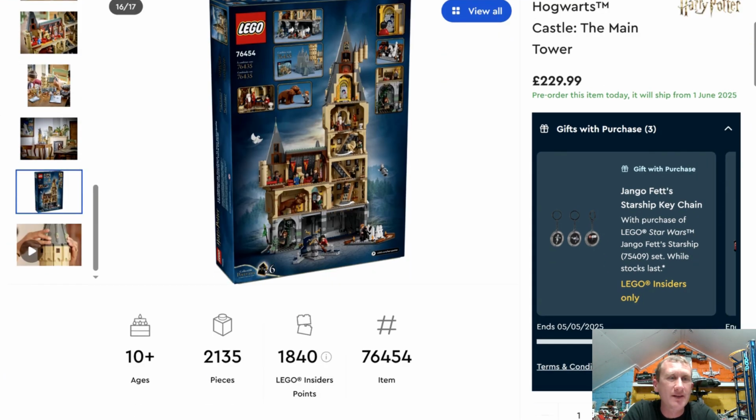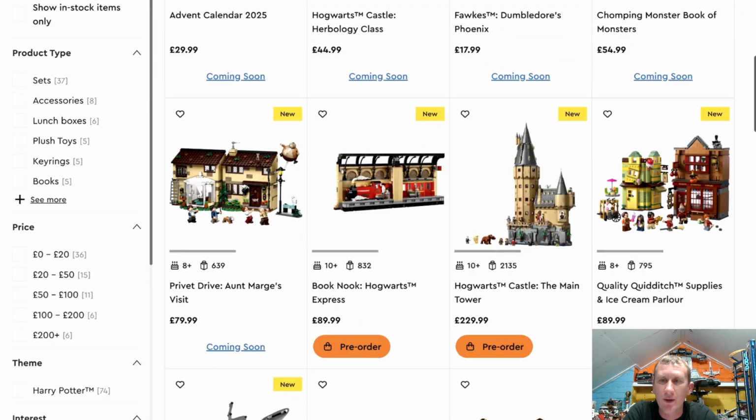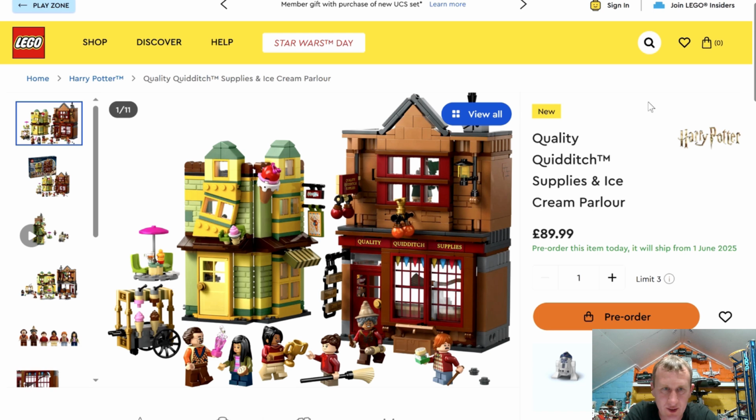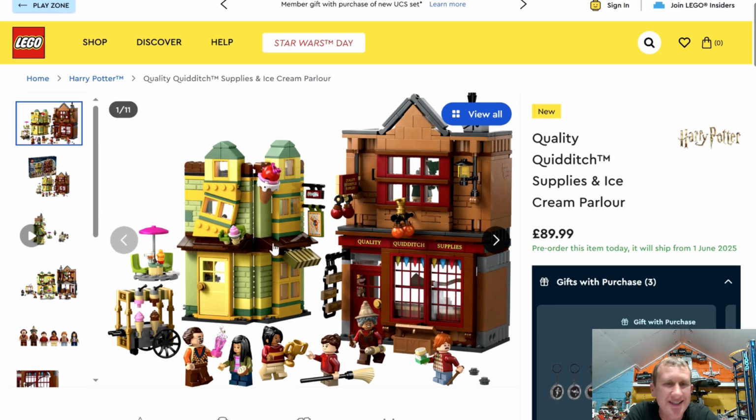Now, there's one more for me to do, and then I am absolutely melting. So I am going to call it a day after this, I think. So we have got a brand new ice cream parlour. I am very, very jealous and envious that this is actually out and about.